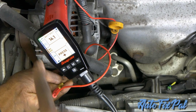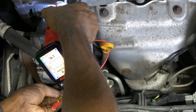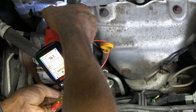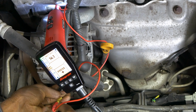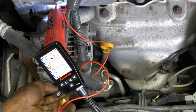Alright, so we have negative there. It's telling us to press positive so that we can load test that circuit. So we'll press the positive. Normal connection. That means that our circuit is good. We'll do it one more time. That means our circuit is good enough to sustain at least like 30 amps. It's definitely good enough to sustain the clutch on the AC compressor.